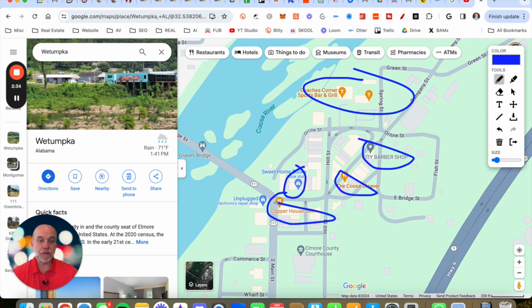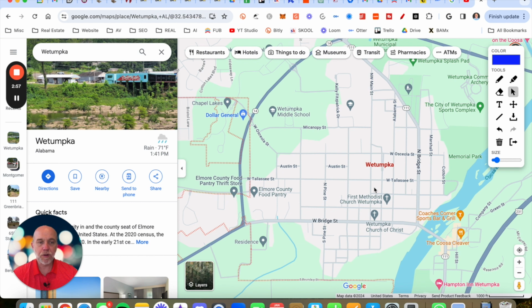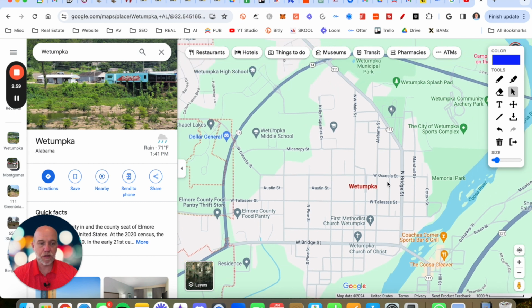If you do decide to move to Wetumpka, the Elmore County Courthouse, where you're going to go and file all of your documents, is right here. So it's very close to downtown. And like I said, it's a beautiful place. It's just not very big. As I said before, this is the older part of Wetumpka, just west of the Coosa River.